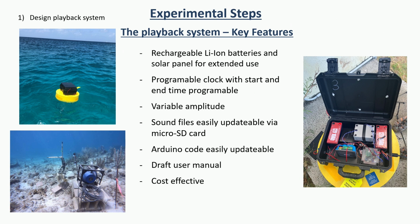One of the key first steps in this is to make a really robust system. We had a prototype from a few years ago when we looked at some fish studies, but we made a system that we think is practical and transferable. So it's lithium-ion batteries and a solar panel for extended use, so we can put them out there for days or weeks or probably much longer. We can check the battery level with our cell phone when we drive by it, and it didn't really run out of battery.